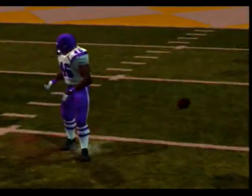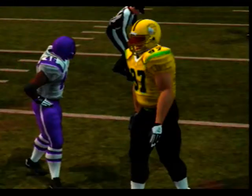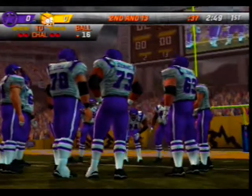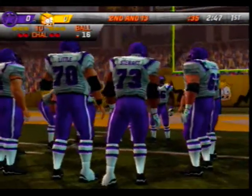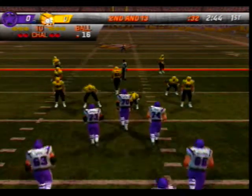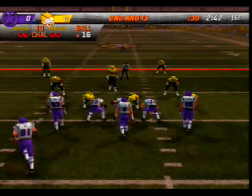Stops the play in the backfield, and he chases him down behind the line of scrimmage for a loss. I'll tell you, he's one of the most knowledgeable defenders in the league. He knows how to play the game, and he always knows what's going on. Second and long coming up here. Ball on the 16-yard line.